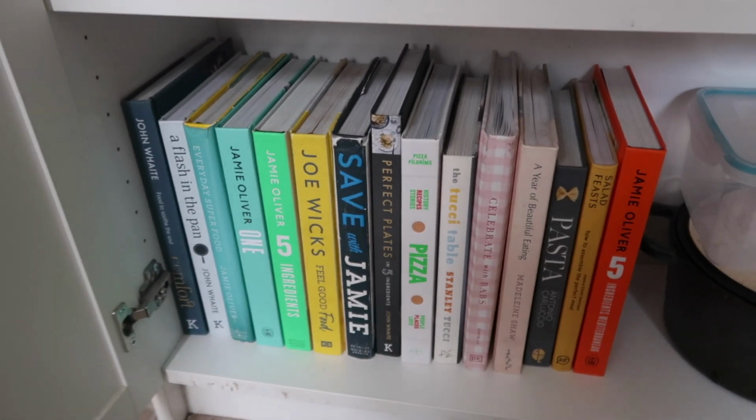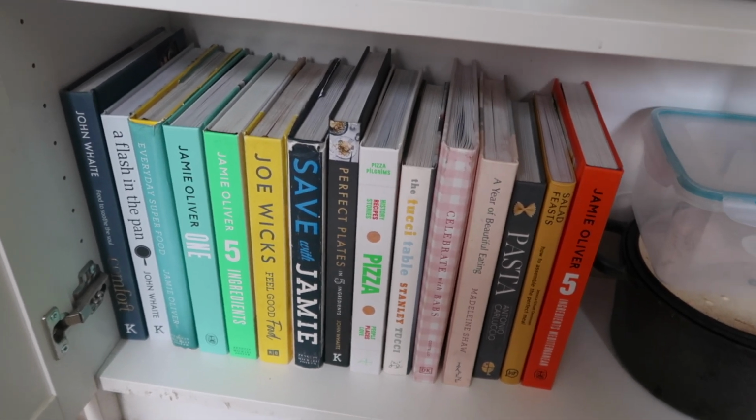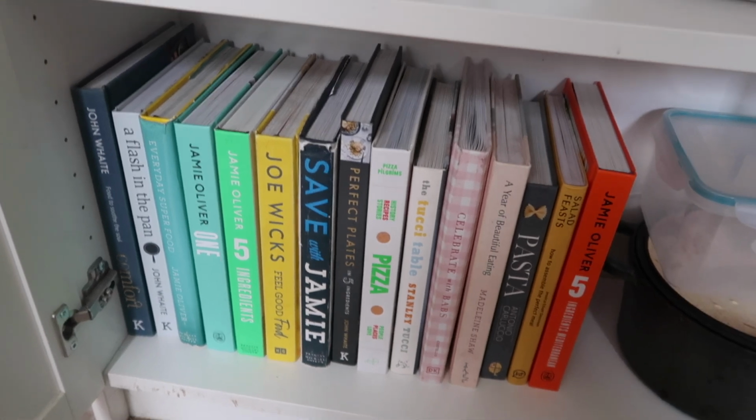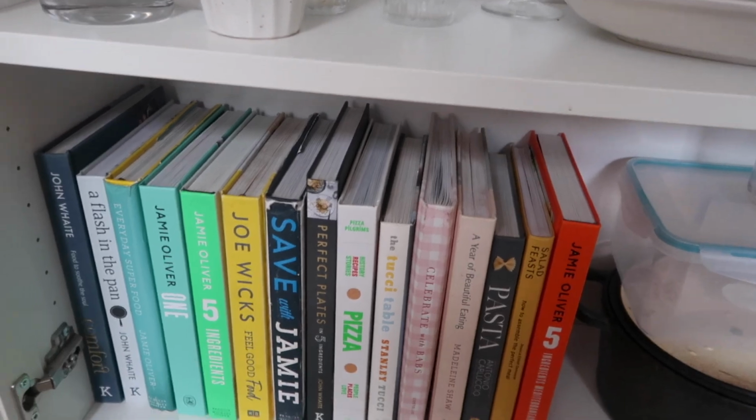And then finally on the bottom here we have all the useful cookbooks that I don't have the pretty spines. Sorry Jamie, but could you do a neutral book for me? But all the books that we do use can just live here.